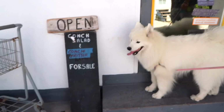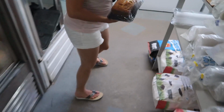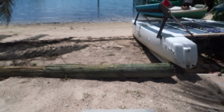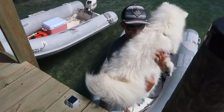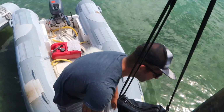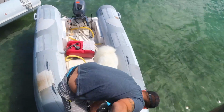You're good. So this is where the bread is? Coconut bread. Banana bread. There's the bakery in there. Alright. Don't step on the bread. Get out of the bread. Leave it.